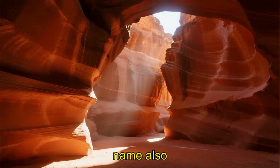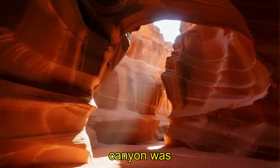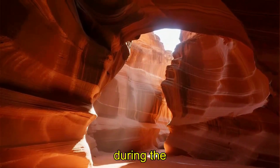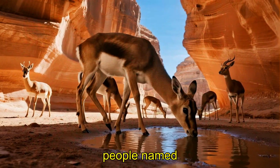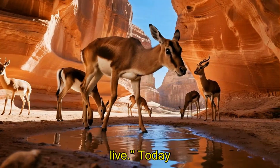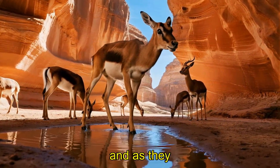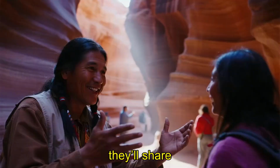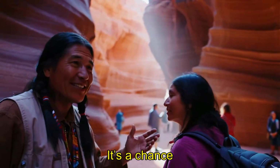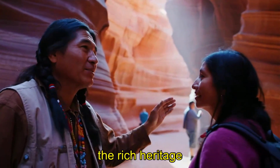Antelope Canyon's name also comes from a Navajo legend. In the past, this narrow canyon was a favorite spot for antelope to seek shade and water during the hot summer months. So the Navajo people named it Sibaganili, meaning the place where antelopes live today. Almost all the guides at Antelope Canyon are Navajo locals, and as they lead you through the canyon, they'll share ancient stories and cultural traditions. It's a chance to appreciate not just the natural beauty, but also the rich heritage of the land.